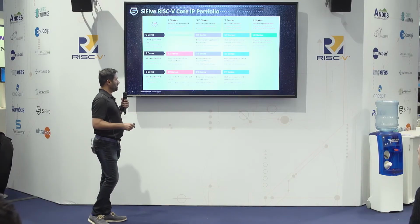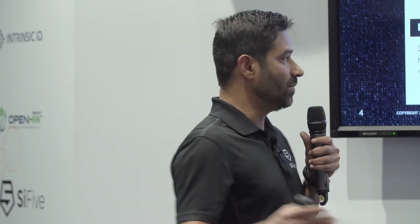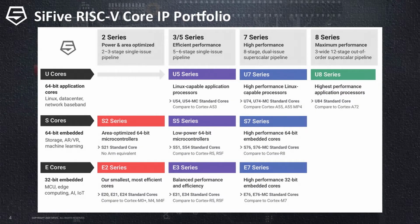We have the S2 series, which is our 64-bit core. Again, that is a 3-stage pipeline. It doubles the load store bandwidth, so from a per megahertz standpoint, you get higher performance than you would with an E2 series. As you work up in the middle here, we have our 3 and 5 series. These are slightly higher performance cores with a deeper pipeline, so you can clock them at higher speeds. They also give you higher performance per megahertz.